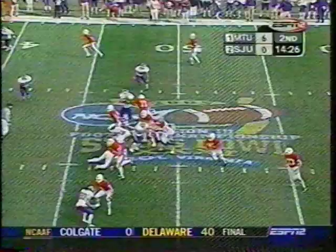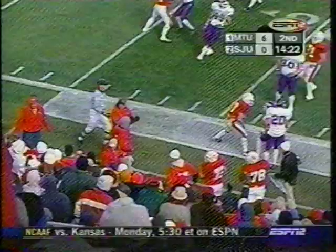Keating holds on to it. And he is knocked out of bounds around the 35-yard line by Matt Capone.